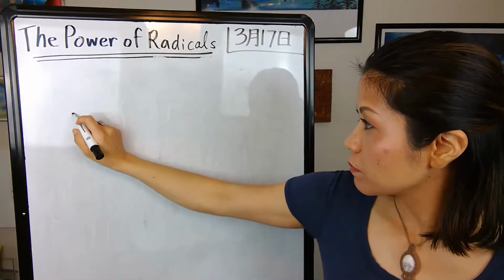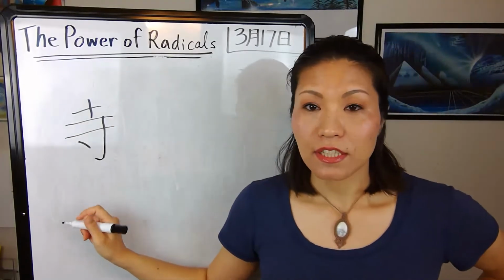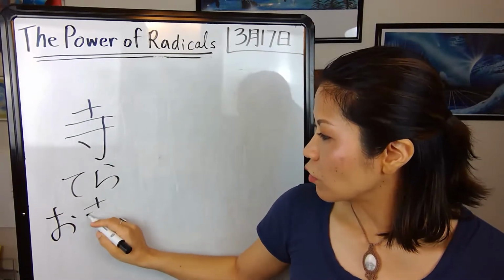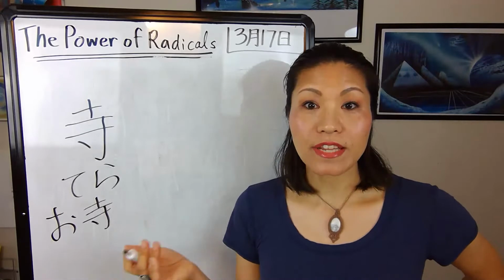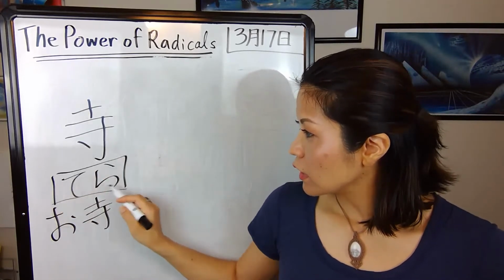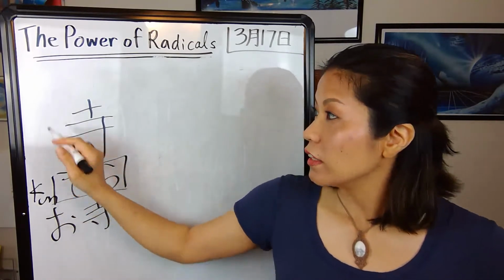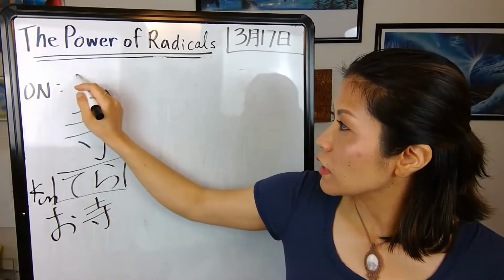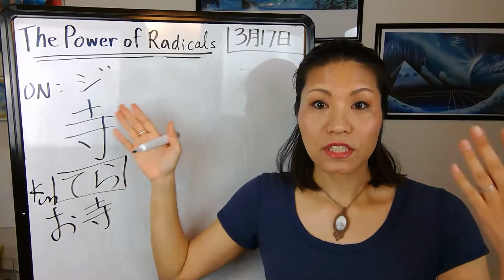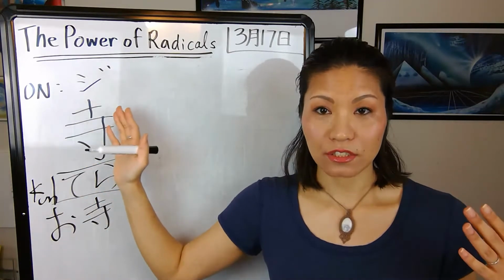For example, this kanji means tera. You might know it as in otera, which means temple, right? So tera is the kun reading. And then the on reading is ji. This kanji means temple. Kun reading is tera, on reading is ji.